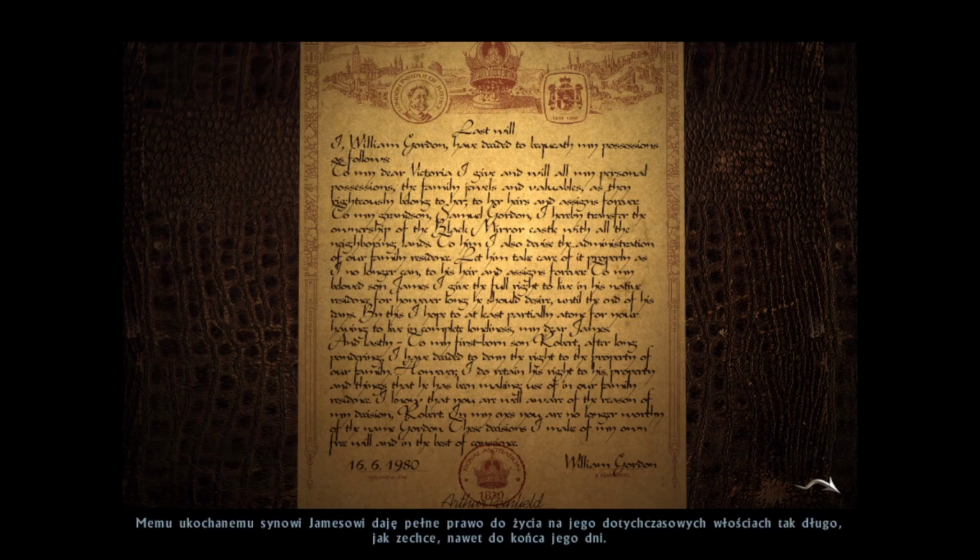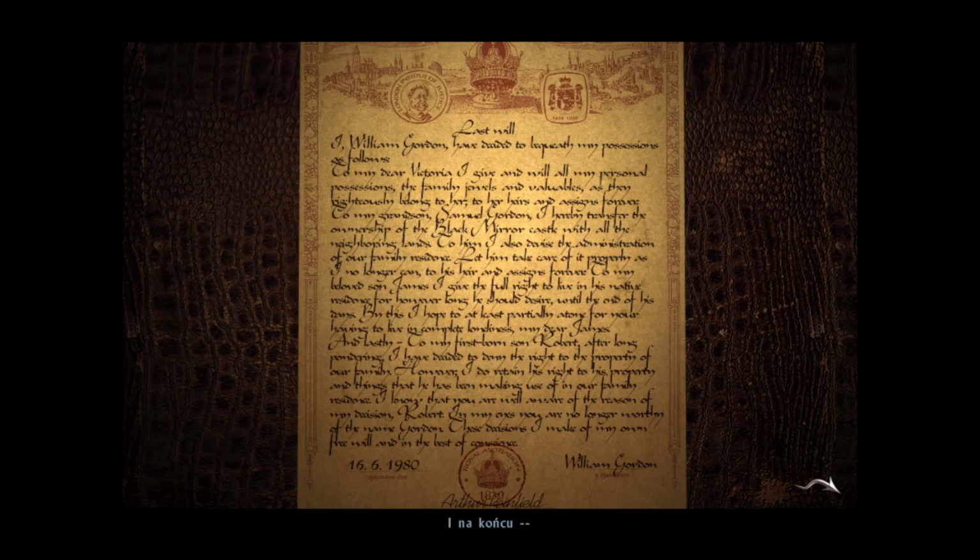To my beloved son James, I give the full right to live in his native residence for however long he should desire, until the end of his days. By this I hope to at least partially atone for your having to live in complete loneliness, my dear James. And lastly, to my firstborn son Robert. After long pondering, I have decided to deny the right to the property of our family. However, I do retain his right to his property and things that he has been making use of in our family residence. I know that you are well aware of the reason of my decision, Robert. In my eyes, you are no longer worthy of the name Gordon. These decisions I make of my own free will, and in the best of conscience. William Gordon.